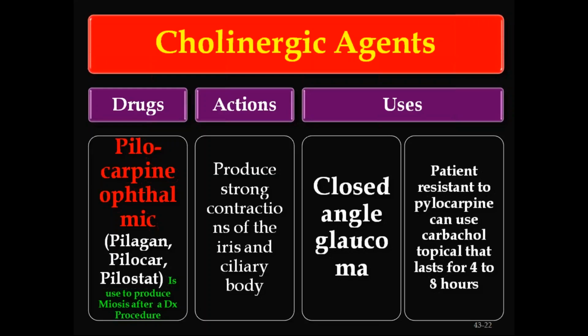Cholinergic. So we have A, we have B, we have C now: pilocarpine, the most common, and this is a cholinergic effect. Just remember, cholinergic effect produces miosis, meaning a little pupil. Remember the opposite of sympathetic is the parasympathetic, correct? Who is the sympathetic? Adrenaline. Who is the parasympathetic? Cholinergic.